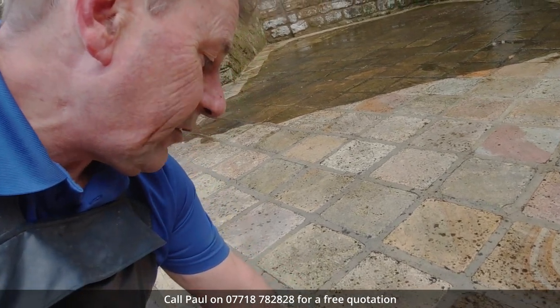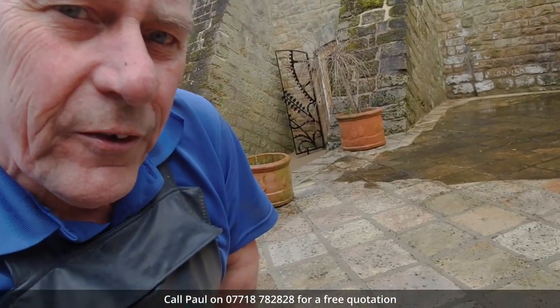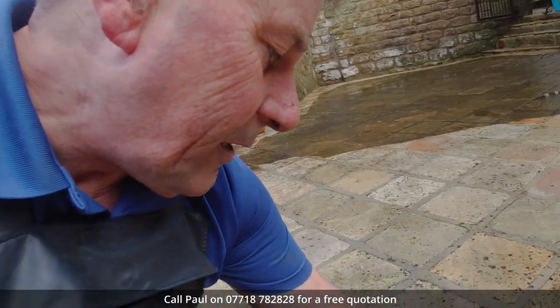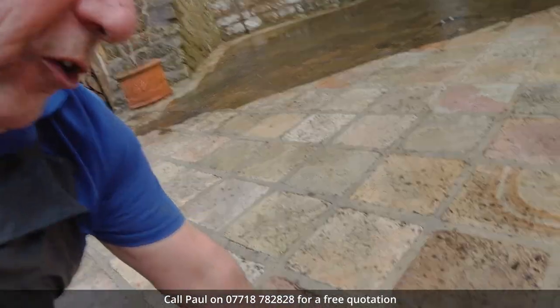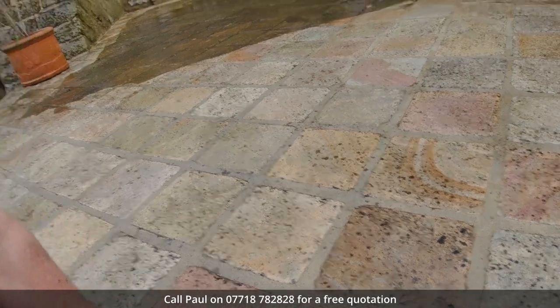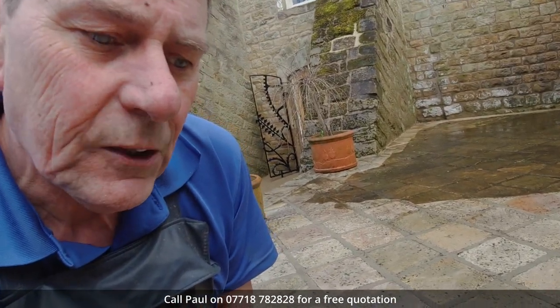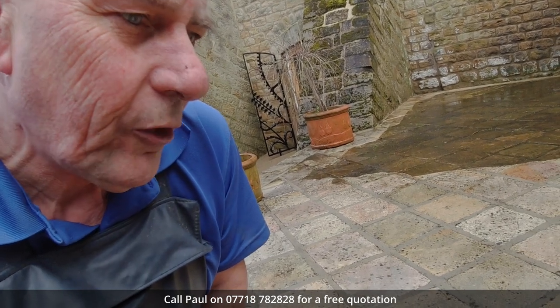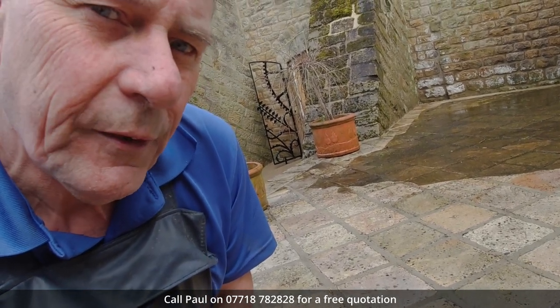The reason I say that, I've done lots of these Indian sandstone patios, and there seem to be two different types of sandstone. One of them is quite rough to the touch. It almost feels like sandpaper. And the other one is smoother. Now, I found with these sandpapery ones, the lichen really gets into the surface of the sandstone and it's impossible to clean. Even with concentrated alkaline cleaning agents, the best that you can do is kind of fade stains, not really get rid of them.